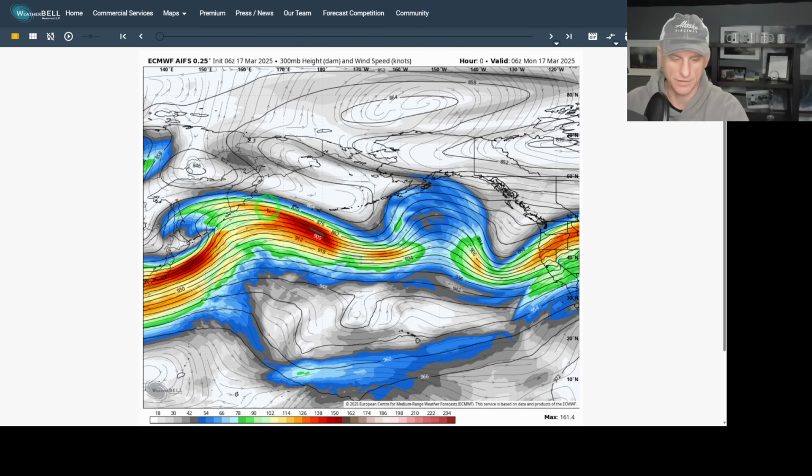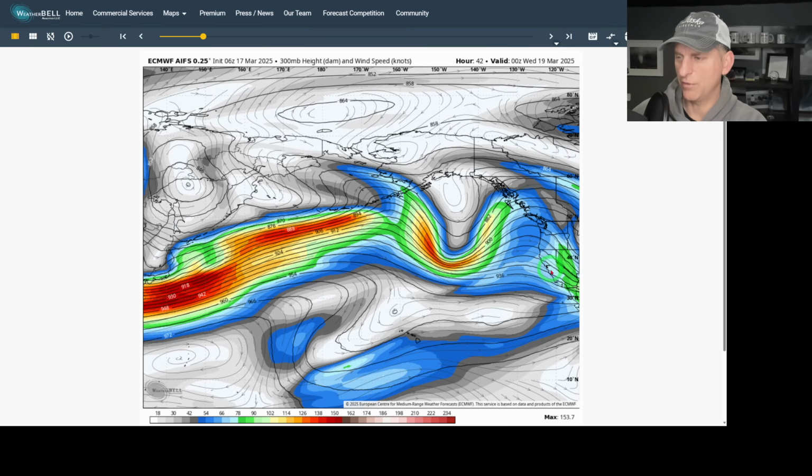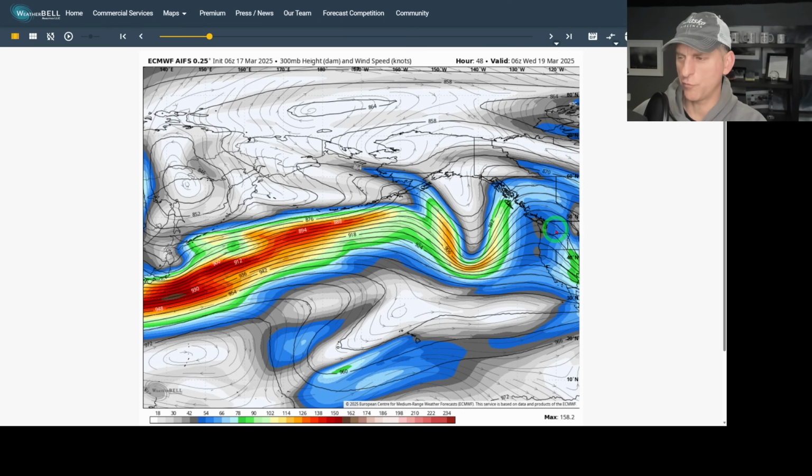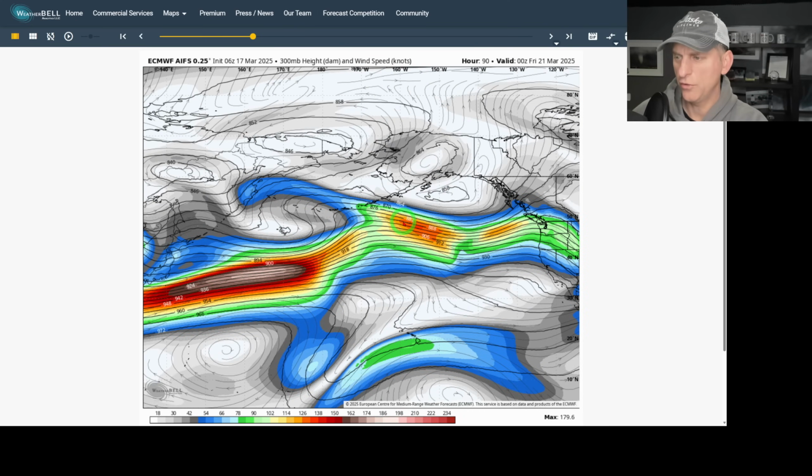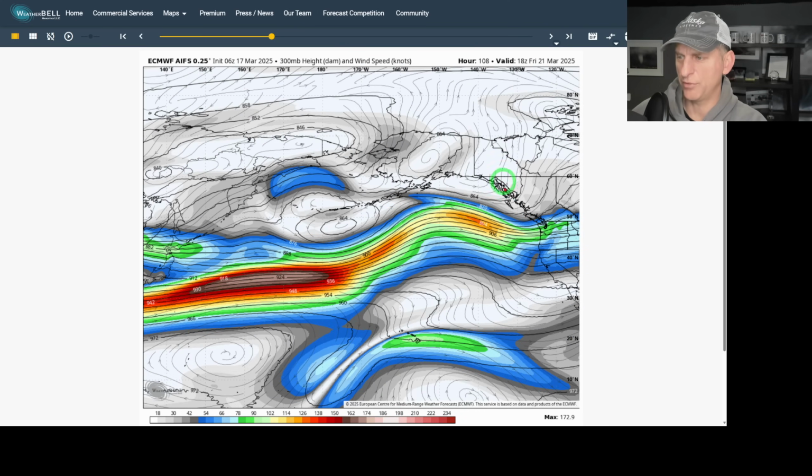Now taking a look at the northern Pacific Ocean. You've got Japan to the far left there. There's Washington and Oregon off to the right. There goes our storm system. And then we've got a bit of a transient ridge here for Tuesday and Wednesday, but the next system is going to bring some blustery conditions to the coastline there. Jet stream continues to be pointed at the Pacific Northwest.